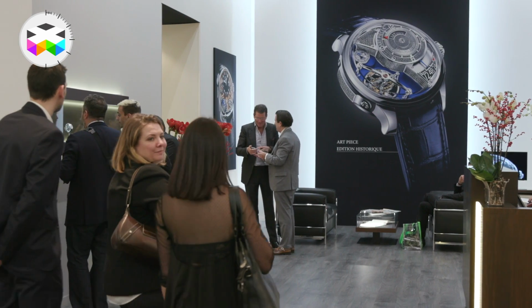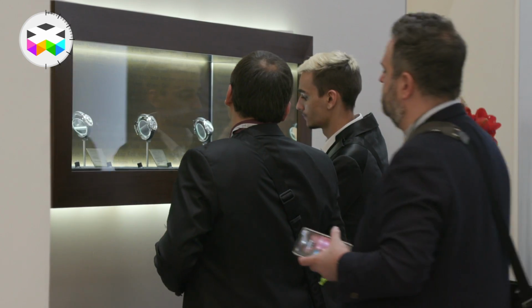And we're in front of the Greubel Forsey booth here at the SIHH, where we're going to meet Mr. Stephen Forsey, who's going to uncover for us the main new creation presented by the brand. Let's go.